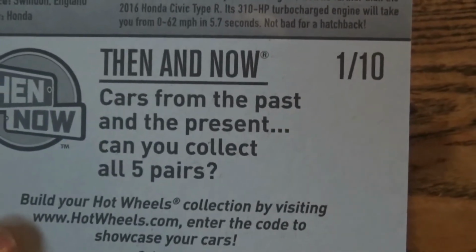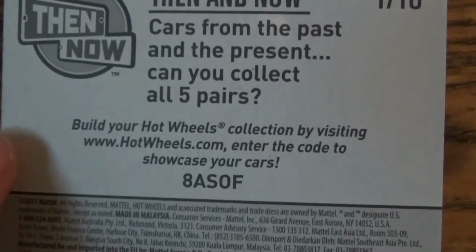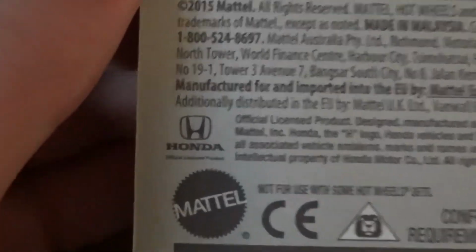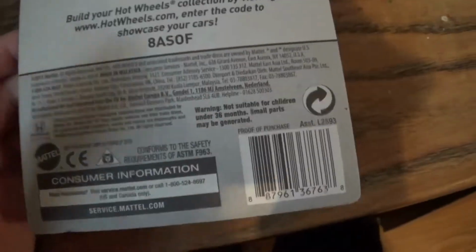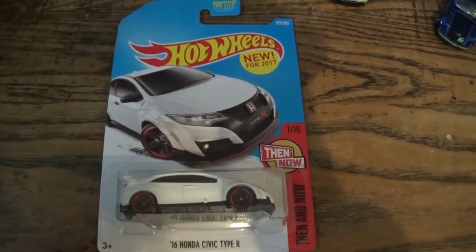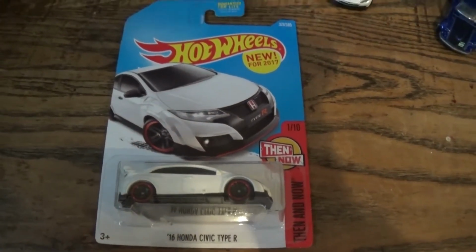Then and now, crossing the past and present, can you collect all five pairs? Put your collection, copyright warranty, I don't know, blah blah blah. Honda, Mattel, barcode, whatever. So, with that said, let's open this beauty up.